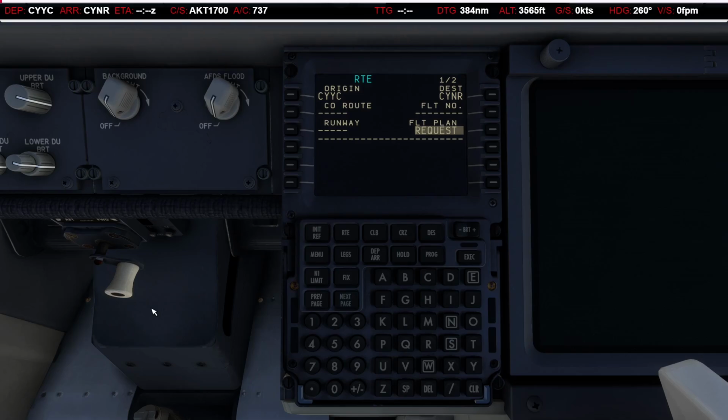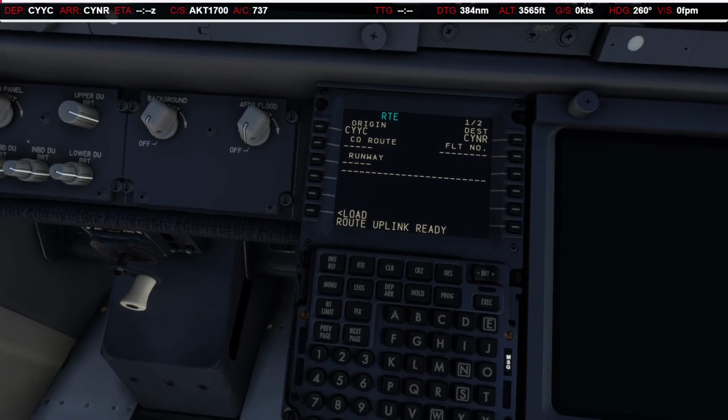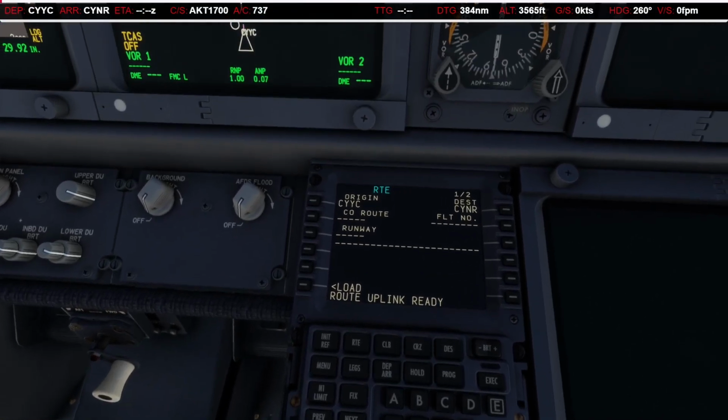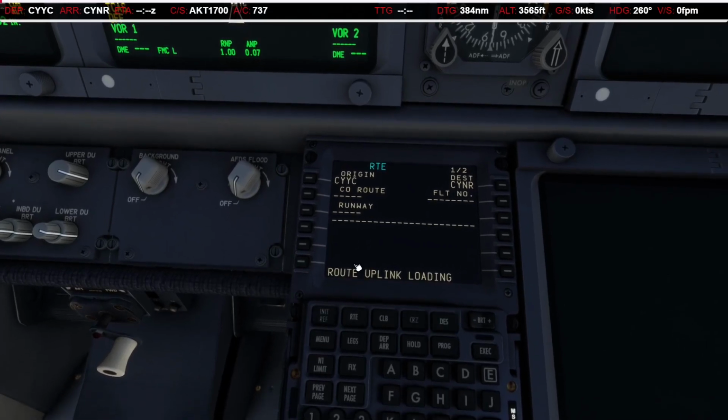All right. So we're going to go ahead here. I think I should be good. So I need to get... well, here, let me load. And then I need to get ATIS.